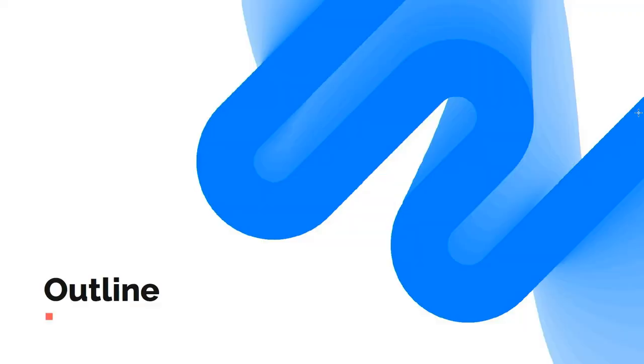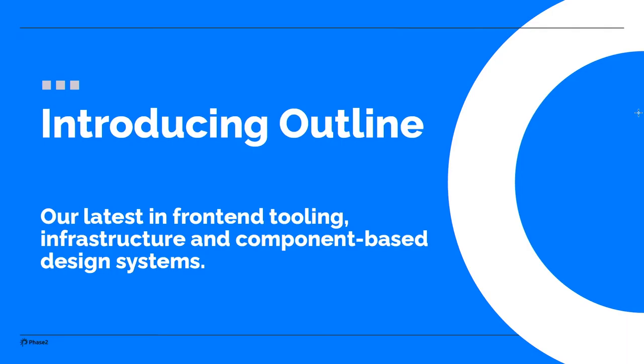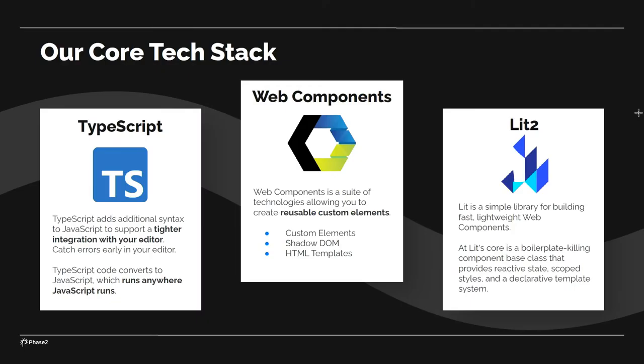All right, so let's talk about Outline. Outline is our latest in open source component-based development and design systems. We've really been working on Outline now for a year. It's been over a year. And I want to talk first about the core tech stack that we have. We really went into web components, so I won't do much on that portion.